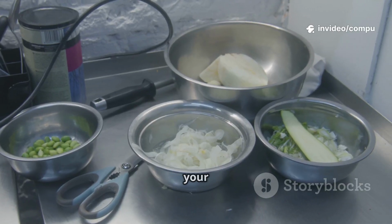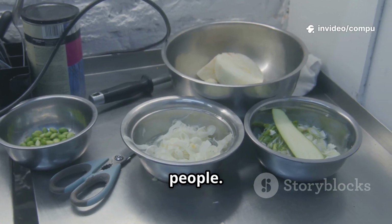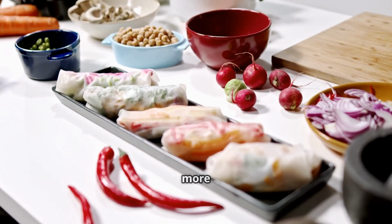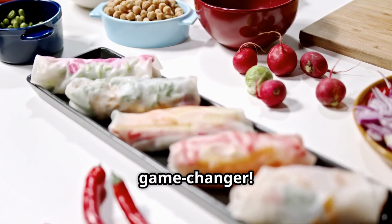And now, line up your ingredients. Mise en place, people. Having everything prepped and ready to go will make the cooking process so much smoother and more enjoyable. Trust me, it's a game changer.